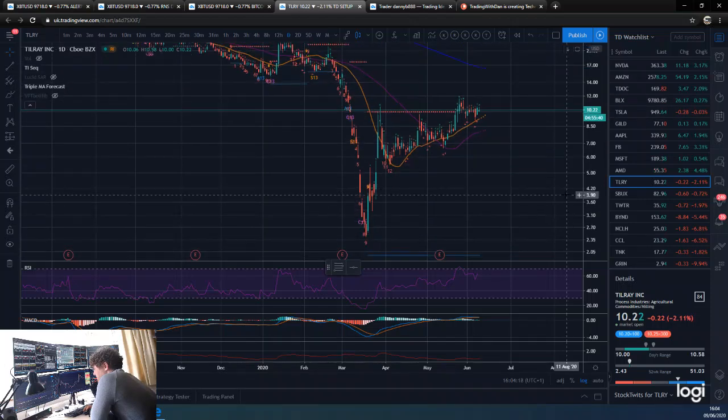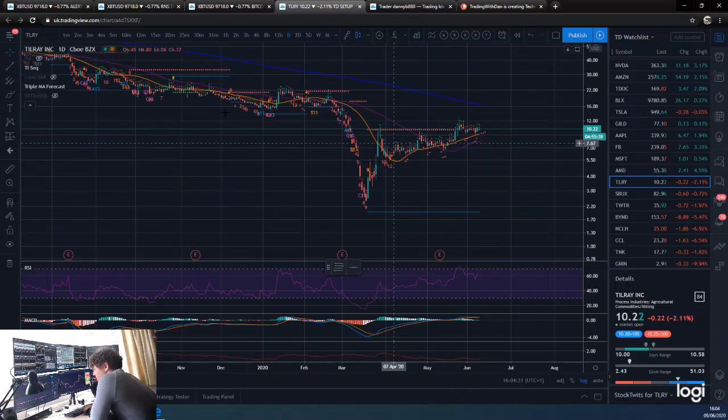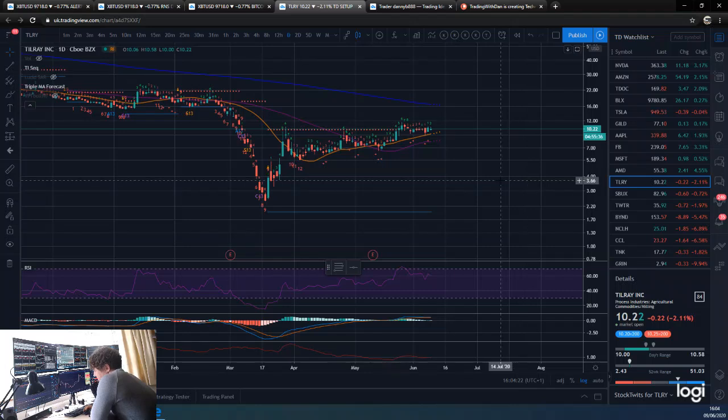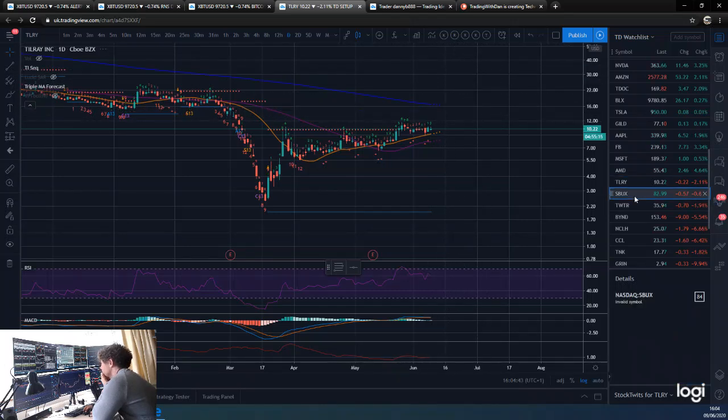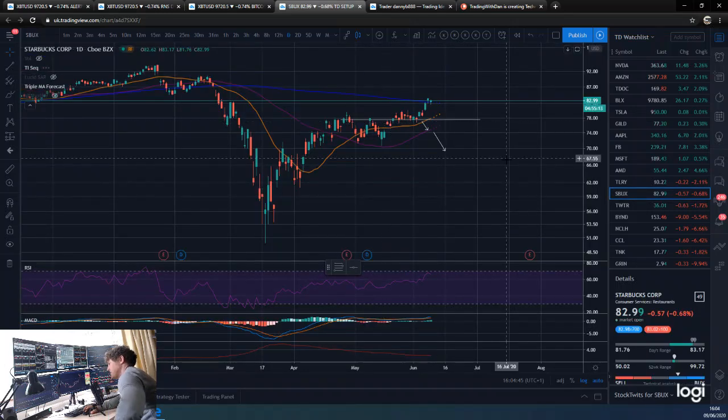Tilray. I mean, it's looking to make a move. What I expect will happen with this is that it's just going to trundle along as it is, along this daily 21 until it meets the 200, gets squeezed between the two, and then dependent on whether we're still in our euphoric stock market rally, we'll break above it or we'll get rejected and slammed down. But, I mean, you just gotta give the bulls the benefit of the doubt at the moment.